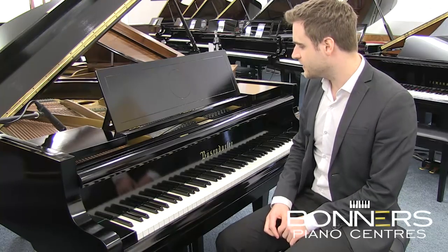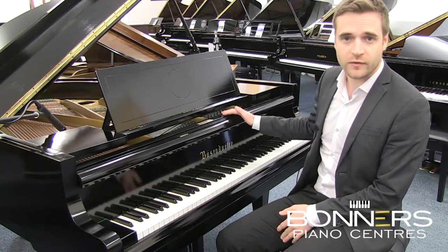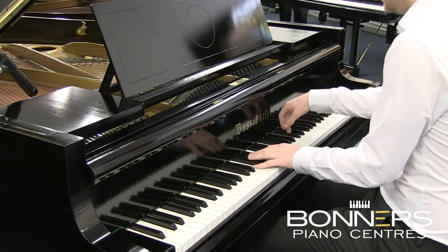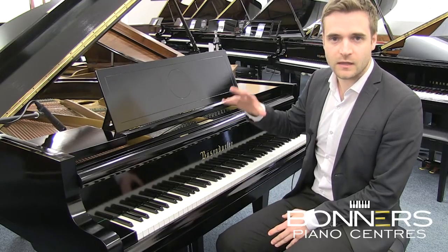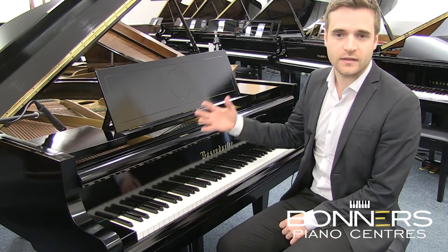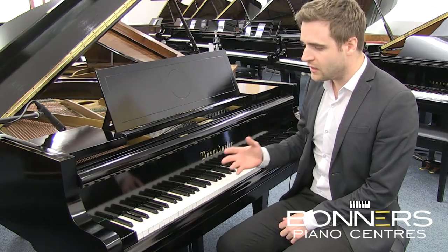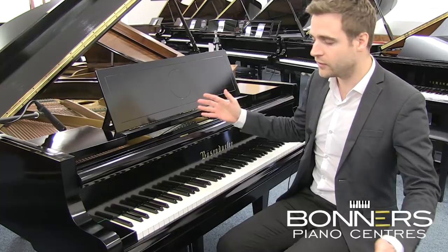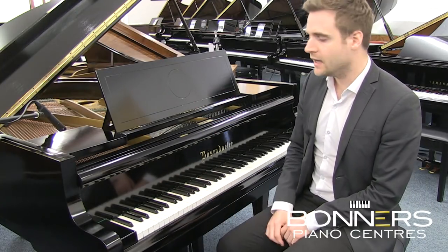Today I'm sat in front of this beautiful reconditioned Bosendorfer Baby Grand piano. Bosendorfer have been making pianos in Vienna since 1828. They're still going today and still making really high quality pianos. Best known one's probably the Bosendorfer Imperial that has the extra bass keys at the bottom.